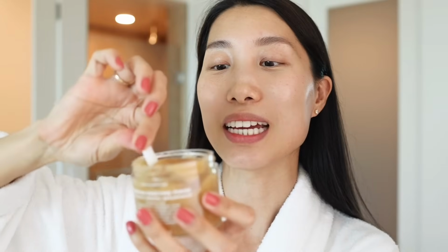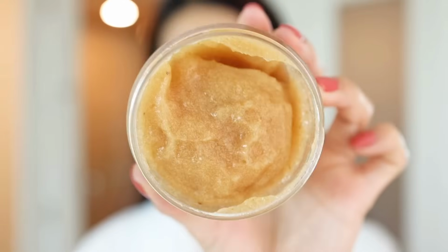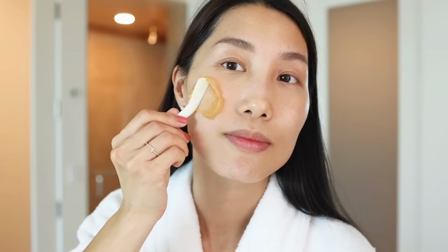So the exfoliating mask looks like this. You want to get a close look at the texture. It's a little bit bouncy, just like jelly. It smells so much like pumpkin spice. It's very yummy. And apply a very thin layer on the skin, like this.